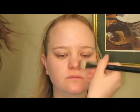Nice and hydrated skin. The best thing you can do for your skin while you're sick is to really hydrate it. You can see how she's glowing. And she's looking good.